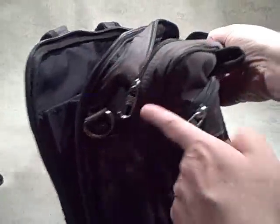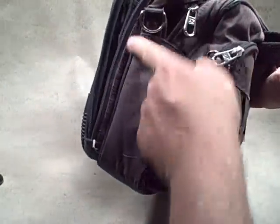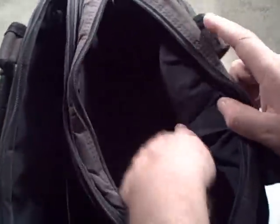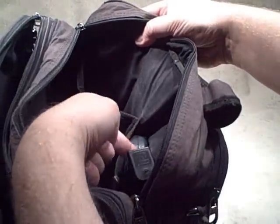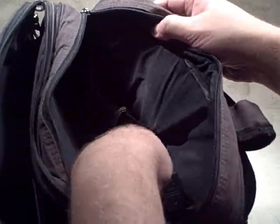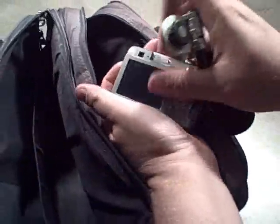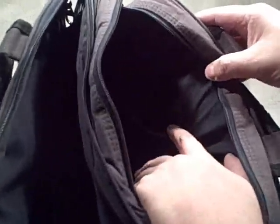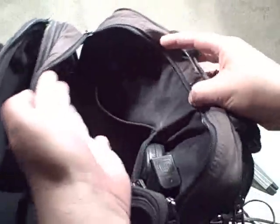This front one only unzipped to here though, where the other one unzipped all the way to the bottom. So that just kept it more of a pouch. And inside there's 2 larger pouches here and here, and they're fairly sloppy. I would normally carry my camera and a tripod in this first one, and that left me, of course, plenty of room for other things, depending on the situation or where I was going.